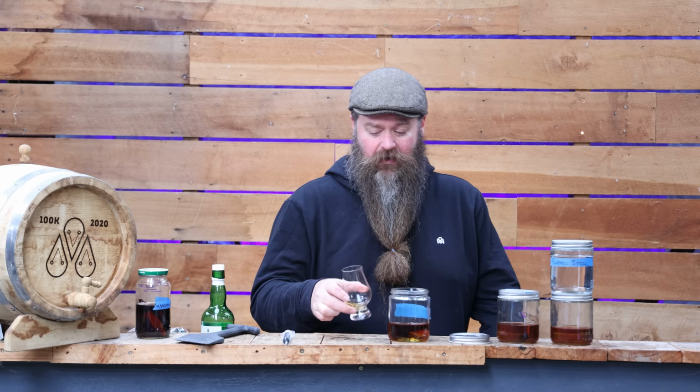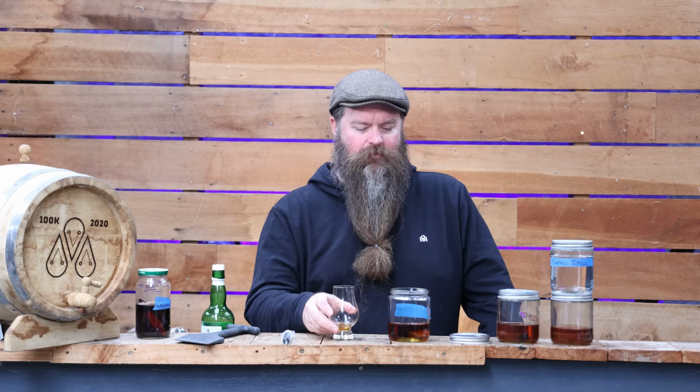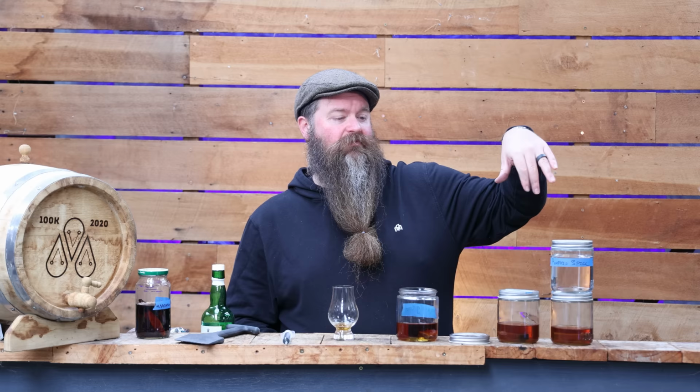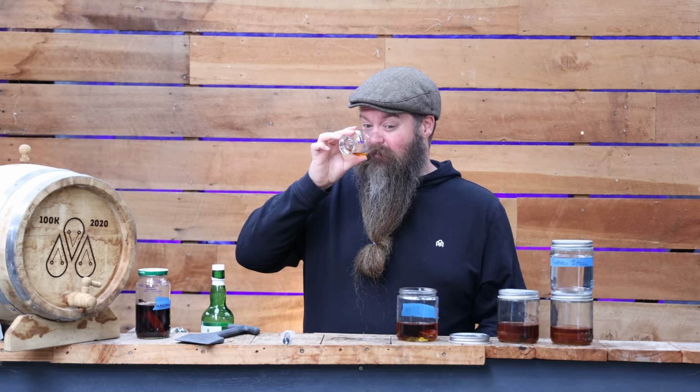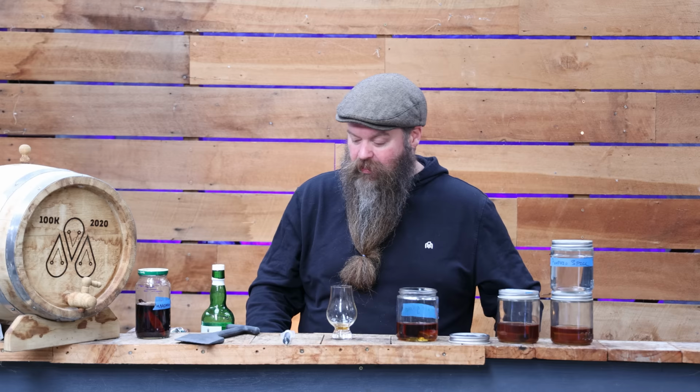That's really interesting. From memory, part of the reason I kept this around is that I wanted to test the idea of doing a heat treatment on a spirit to get it started, and then let it sit for a decent amount of time to see if that heat treatment will jumpstart the aging process. And I've got to say, I feel like that's working.